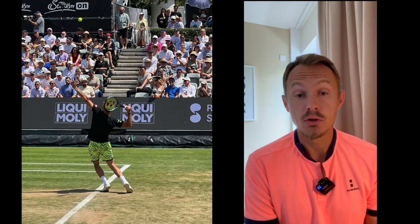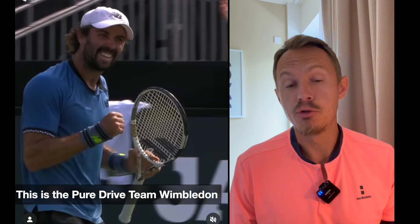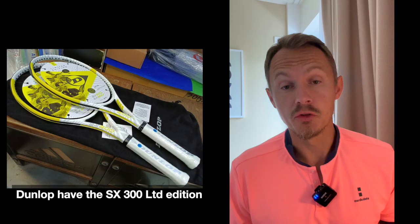I get a lot of messages about people switching to Technifiber because you see players with white rackets. That's not really the case. Babolat have their Wimbledon team version, so they actually paint, for example, Jordan Thompson's rackets to look different for the grass court season. Same with Dunlop, they also have a limited edition of the SX 300, the spin line. So you see Kecmanovic, for example, using the new cosmetic. It's not a different racket. So Babolat and Dunlop have Wimbledon editions.